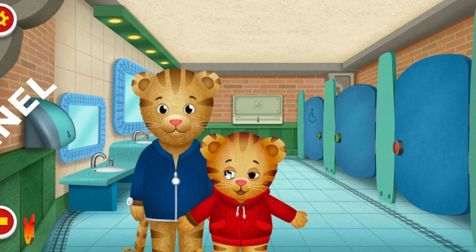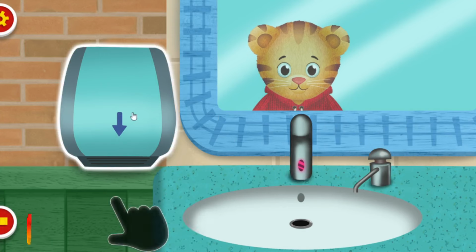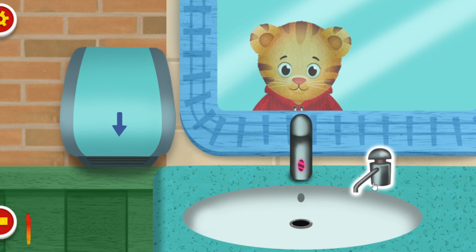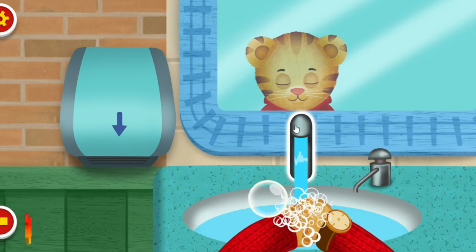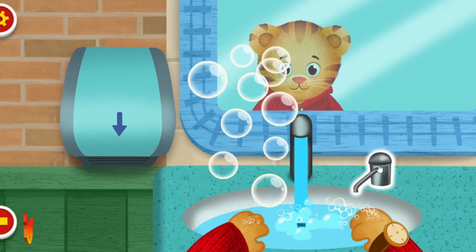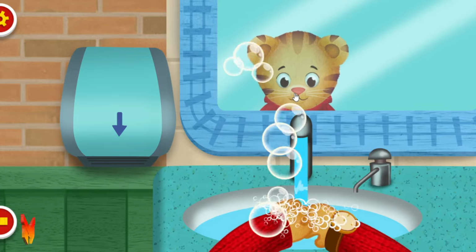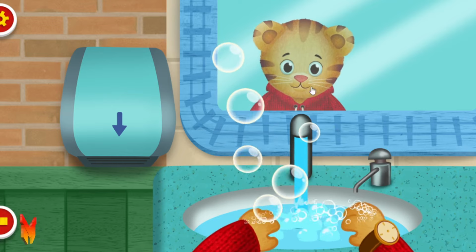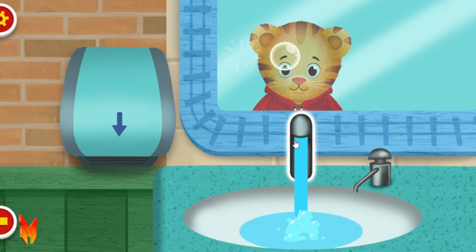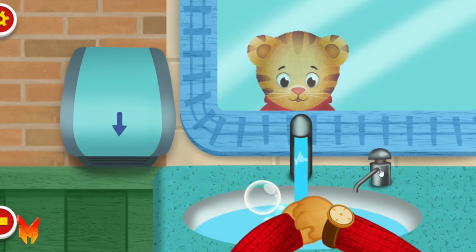This is the sink where we wash our hands. Washa, washa, washa. Some sinks turn on when you put your hands under them. Washa, washa, washa.